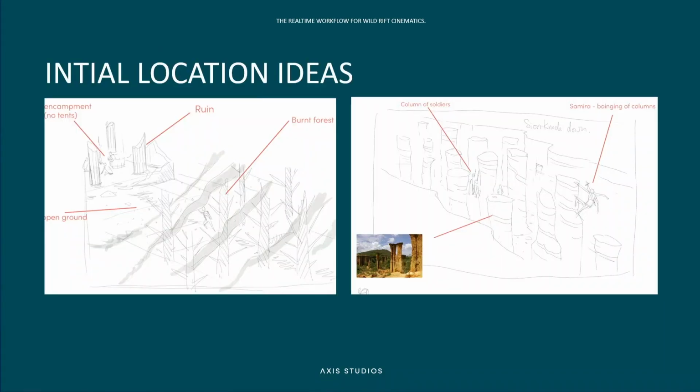So then moving on to our next episode, which was the Samira episode we just watched, we knew we were going to have a battle in some desert. So we started with some rough sketches of where that could be. We had ideas of burned trees, ruins, maybe rock pillars, and then we set about looking in our old projects to see if there was anything that could give us a head start there.